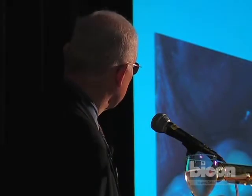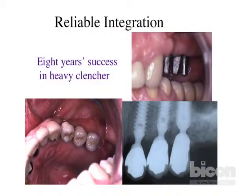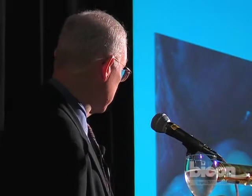So we did, and this is 8 years later now, and she's had absolutely no problems. Nothing is fractured, nothing has come loose. Her plaque control still isn't the greatest in the world, but the aesthetics and the health of the tissues are still superb. And we'll talk a little bit about why that health of the tissues is so good. So my experience has been right from the beginning very good, and I'm continually impressed by the results that I get.